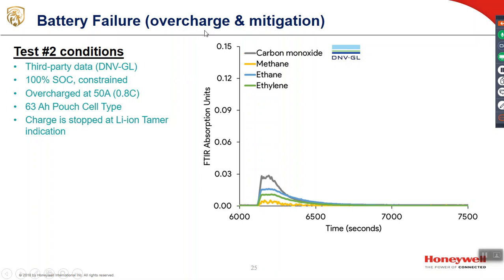If you remember, I said with an overcharge you don't get a temperature rise. It happens at low temperatures. And it's relative; I'll show you what the temperatures are. But as you can see, for this battery type only carbon monoxide, methane, ethane, and ethylene were released. But look how low the levels are. So your conventional type gas detector will not sound the alarm.